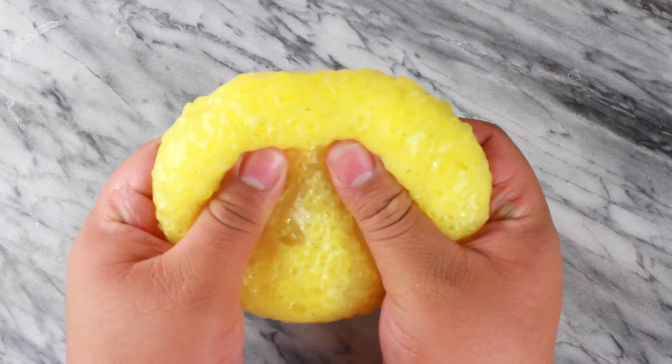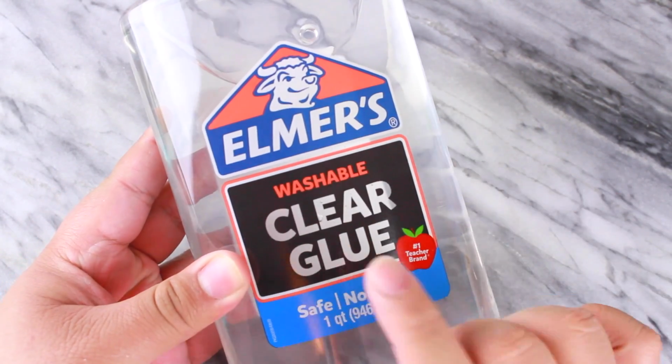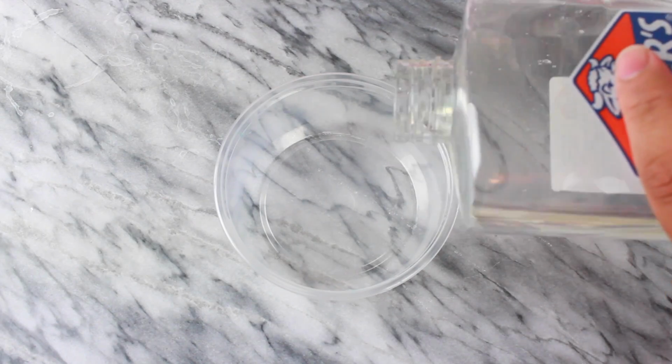Now this next slime is going to be a really cool hybrid of a fishbowl and a sugar scrub slime. So of course we're going to go ahead and start off with some clear Elmer's school glue. I'm going to empty that into my container.